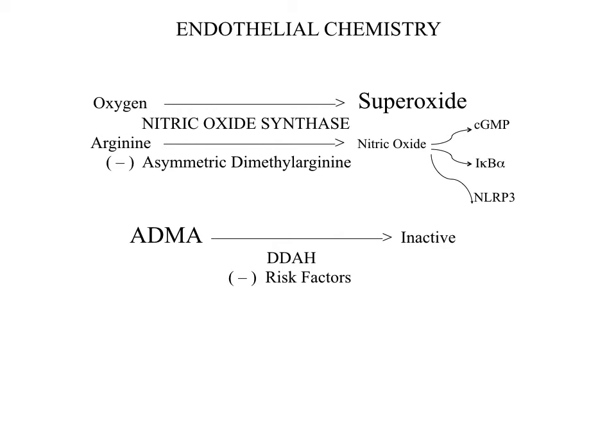When we have a high ADMA to arginine ratio, nitric oxide synthase stops generating nitric oxide and becomes a superoxide generator, which would be appropriate in infection. Because when you have an infection, you want your white cells to generate superoxide to kill the microbes. But it's inappropriate in the setting of chronic coronary disease.